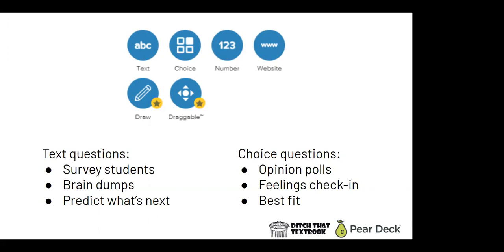For instance, we could survey students and ask them what they think about what they've just read or studied. What do they think about the logic behind it? What are the questions that they still have? Brain dumps are really good too. Brain dumps are where you basically just say, recall everything that you can remember about a certain topic. And there's lots of cognitive science research that tells us this is a very brain-friendly way to encode things deeply into our long-term memory.